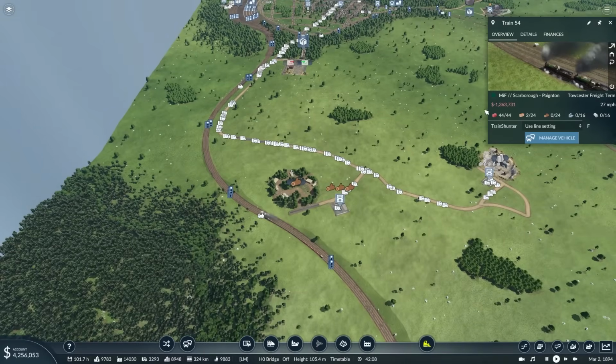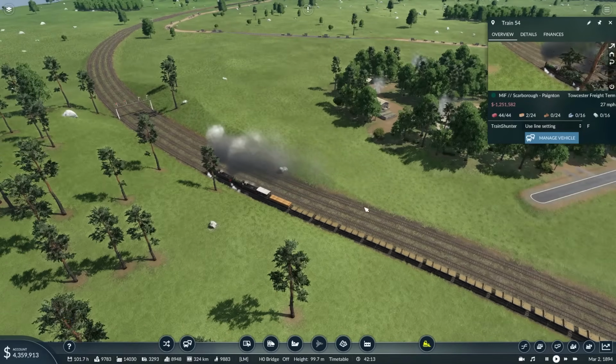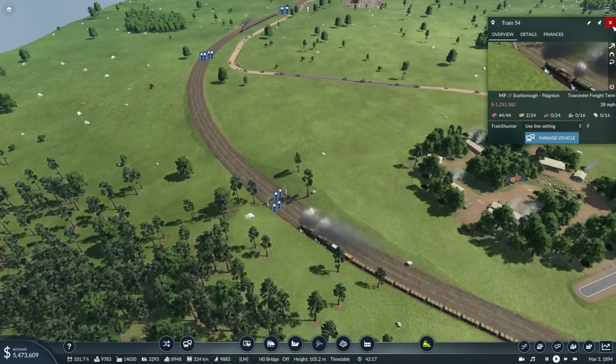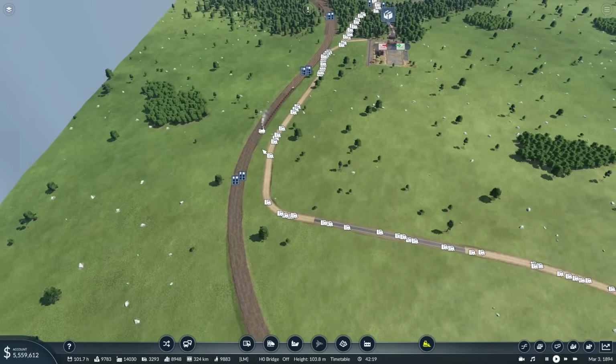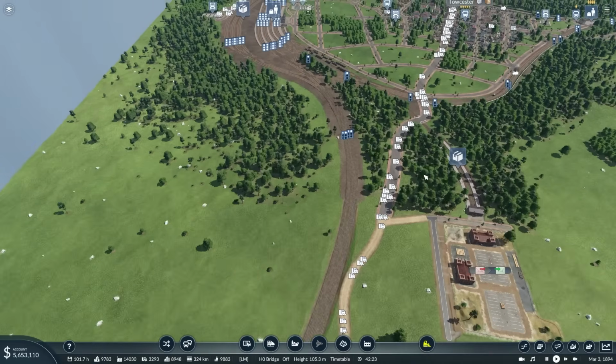You're a freight train. You might have noticed as well, actually, I can't remember if I did this on camera or not, but I've got double heading now up here because these trains were struggling to get up this hill. Whereas now, they're not, which is encouraging. That's carrying oil sand, which is also encouraging.